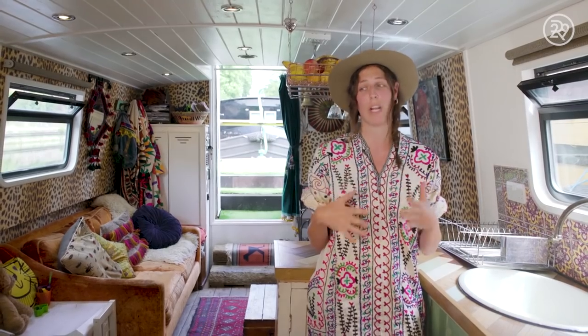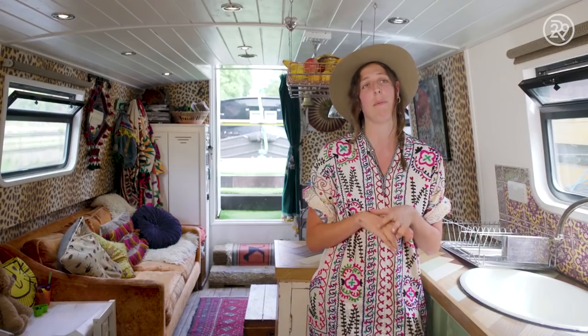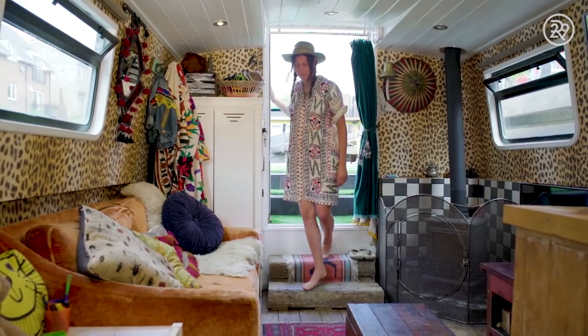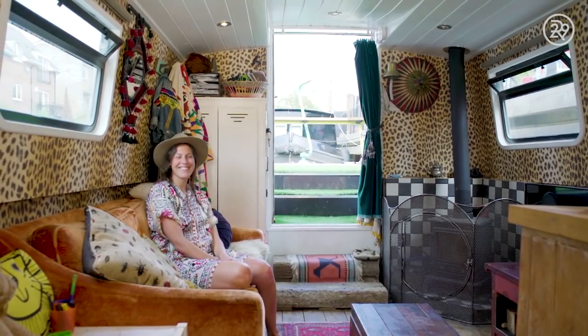I knew that I didn't want it to feel like a boat, like the couple of boats that I had been on. You know you're on a boat. It feels very small and enclosed. It feels like you have to edge your way around, and that's what I didn't want.